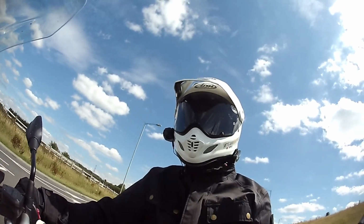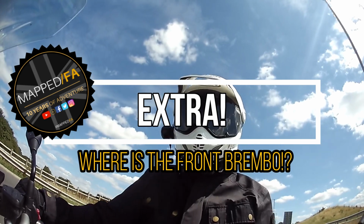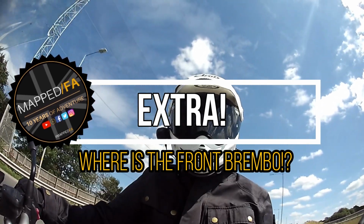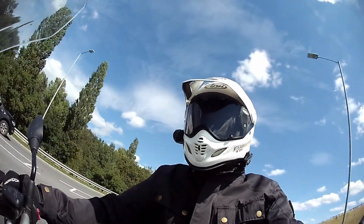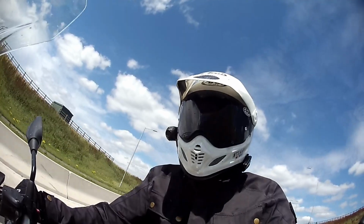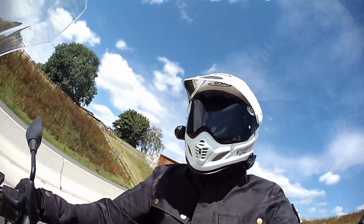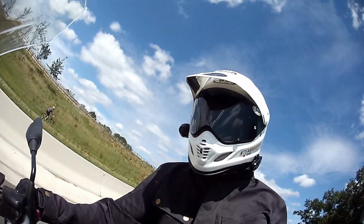Oh, I just thought of one more to the list. One other minor little niggle that kind of irks me a little bit, and it's the calipers. It should be Brembo front and back. I want that Brembo caliper on the front, and it always annoys me that it doesn't, and I do not know why. I miss having the Brembo on the front. It just occurred to me.